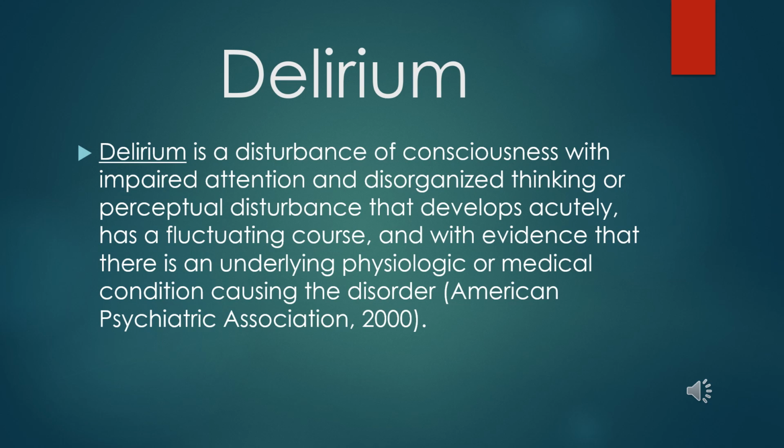Delirium is a disturbance of consciousness with impaired attention and disorganized thinking or perceptual disturbance that develops acutely, has a fluctuating course, and with evidence that there is an underlying physiological or medical condition causing the disorder.